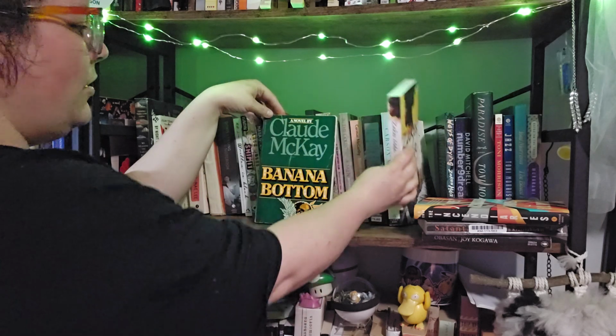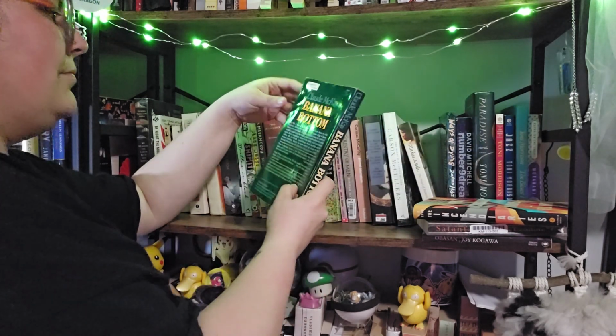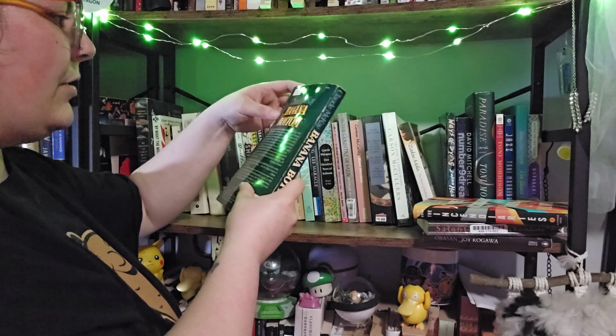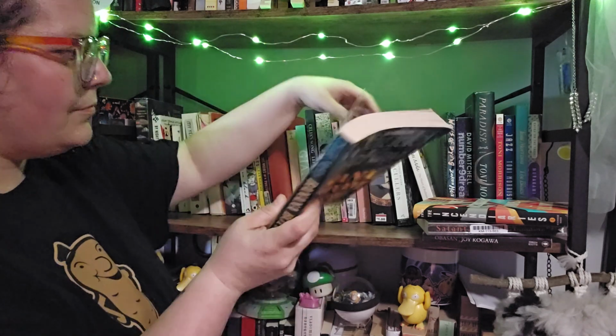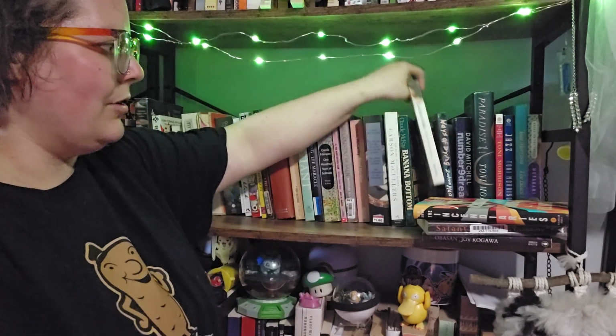And I got Claude McKay's Banana Bottom. Just sounded appealing to me. Jamaica Beta plant is adopted and sent to England from Jamaica by white missionary benefactors and returns to her home village of Banana Bottom 7 years later, a beautiful, cultured young lady. So, I wonder how that's going to explore. I'm guessing it's going to explore colonialism in this microcosm.